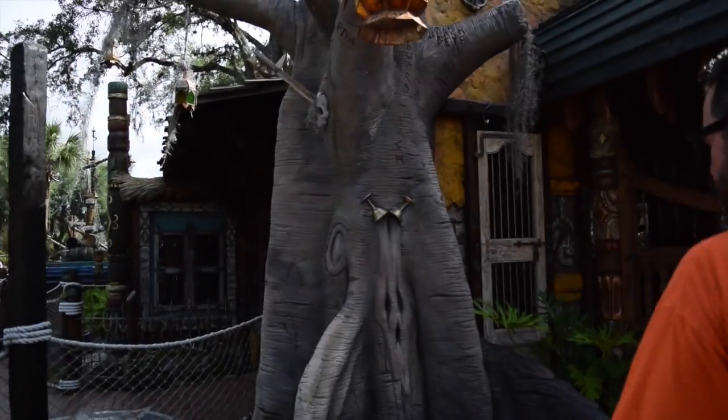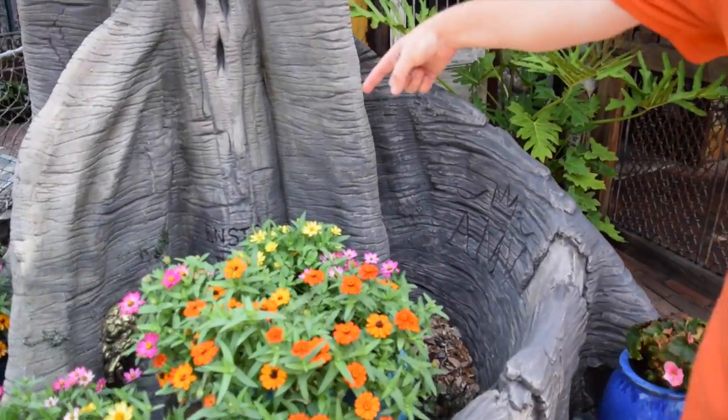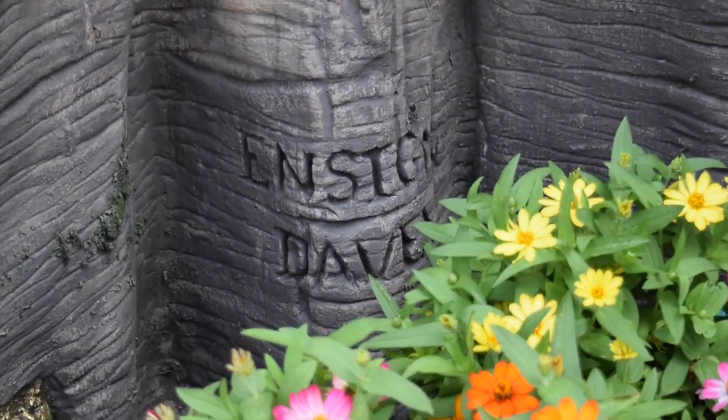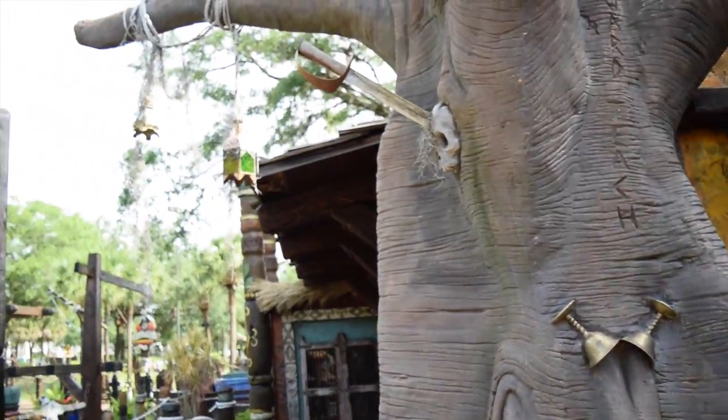Absolutely. So we wanted this old Hangman's tree, right? So my name's on there, Ensign Davy. How cool. Alright, so this is the Hangman's tree, huh? Mm-hmm. As you guys can see the rope up here.